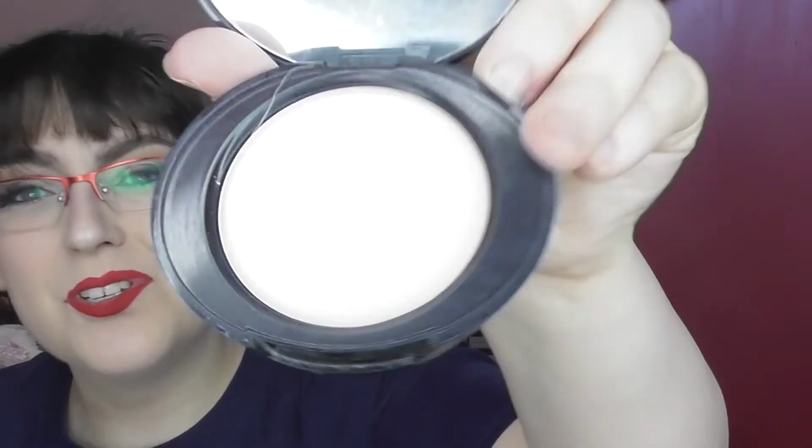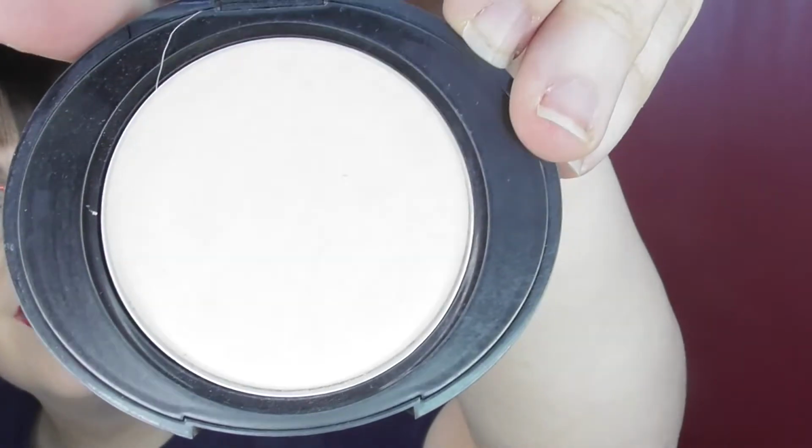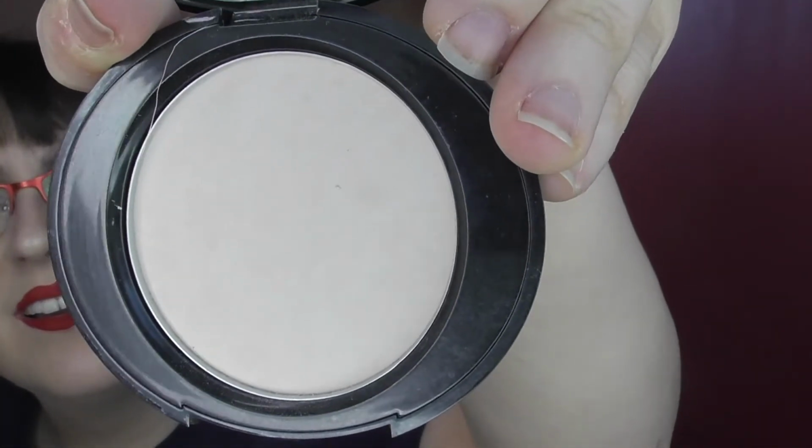I also have this, God, it's filthy because I am filthy. This Number 7 Perfect Light Pressed Powder in the shade Translucent. I have been using that. You can see brush strokes and stuff in there. Maybe you can, maybe you can't. Anyways, I like to put that on top just because I feel like it sets everything a little bit better. So I've been using that semi-consistently.